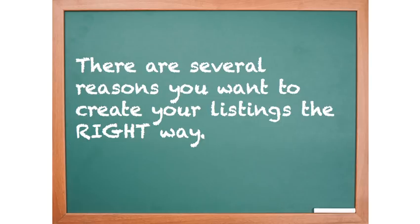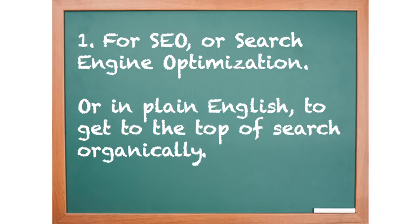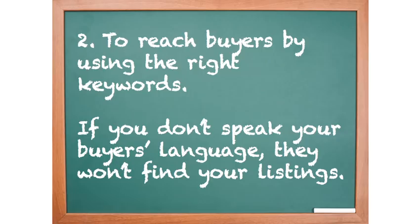Now, there are several reasons you want to create your listings the right way. The first one is for SEO, or search engine optimization, or in plain English, to get to the top of search organically. And when I say organically, that means it just happens. You're doing all the things the search engine likes, you come up at the top, buyers find you, they buy your items, and it all works.